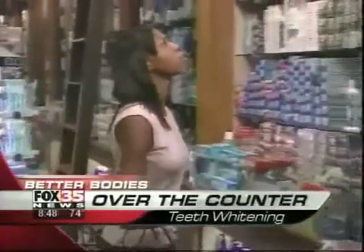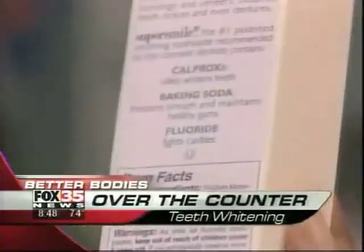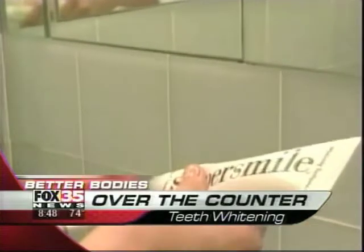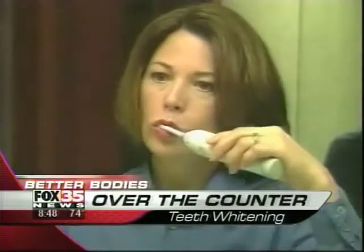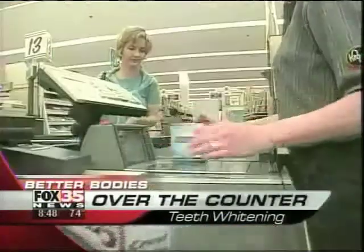Now, what kind of things should you avoid? Is there anything specifically on packaging that you should look for, and that should be a warning sign to you that this might not be a good product for you? Yes, the most important thing is making sure that the pH of the product is at least 7 or higher, which means that it's not acidic.